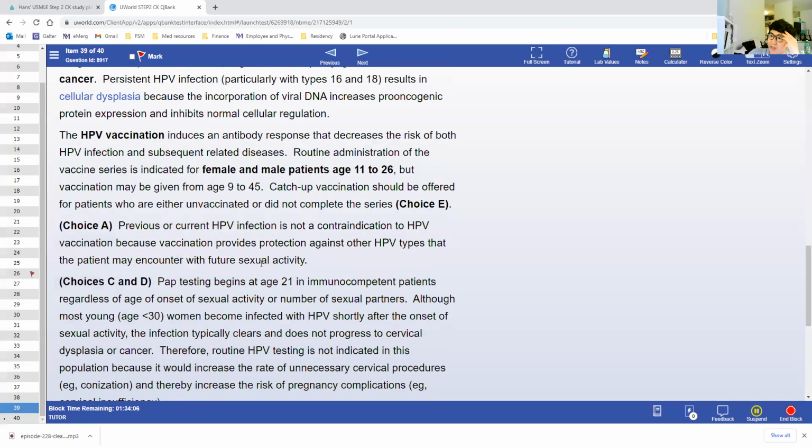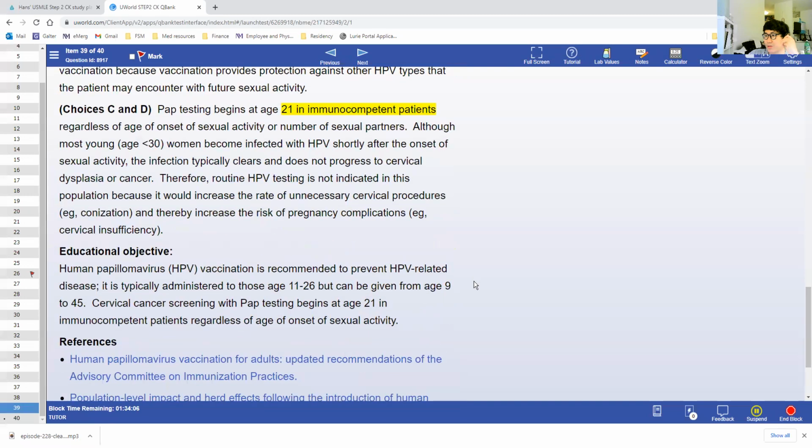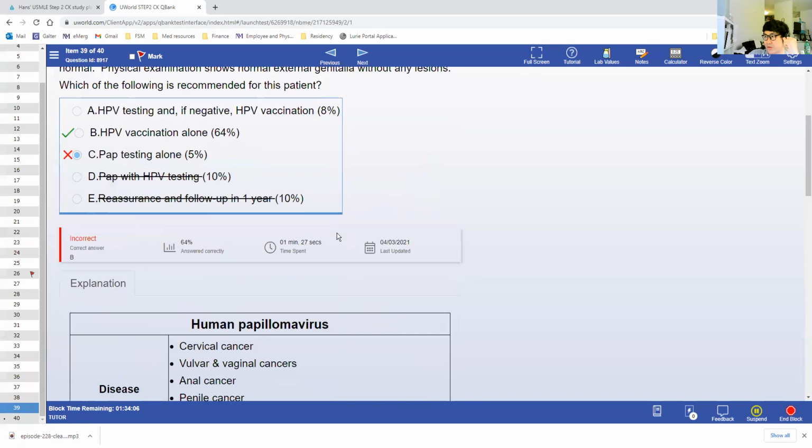Pap smears begin at age 21 in immunocompetent patients. So, all right, I guess when you're old enough to drink, you're old enough to get a pap smear. 20 is not young enough to drink, so you don't get any pap smears. I'm just going to think of a woman getting a bottle of beer as she's getting a pap smear from now on. So I got this question wrong because I got 2 ages wrong.